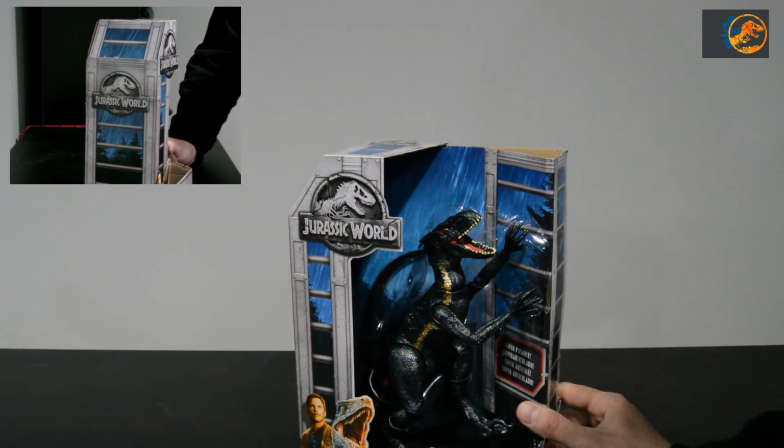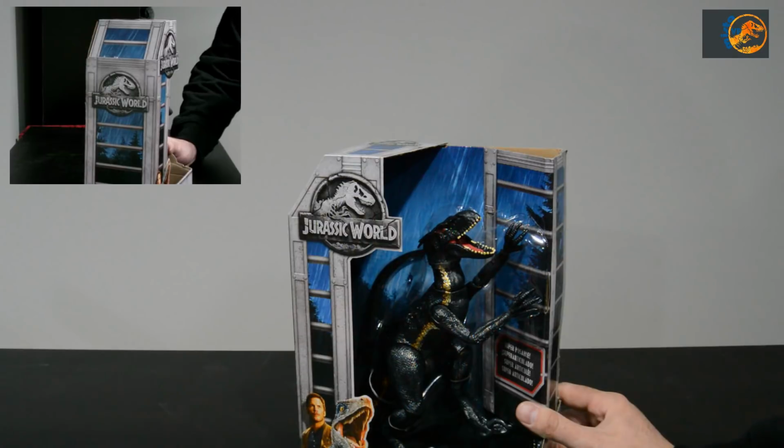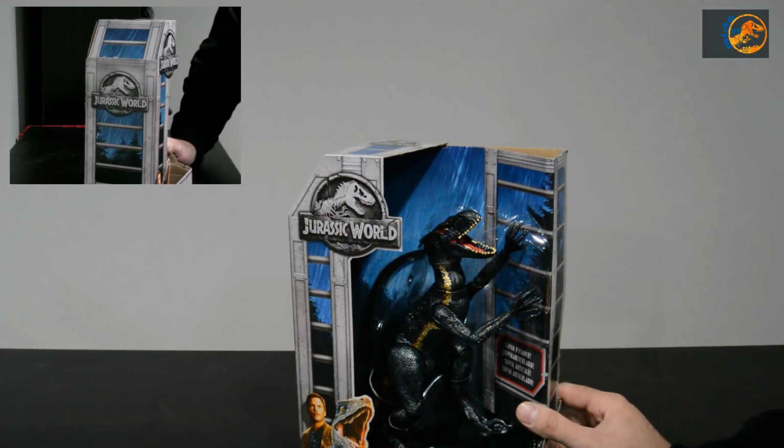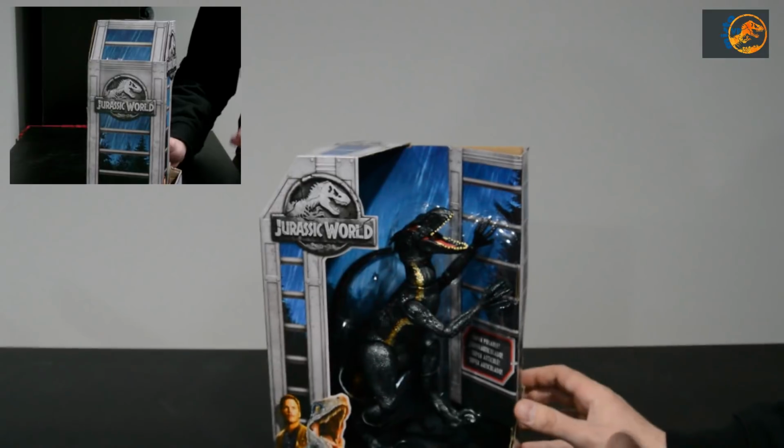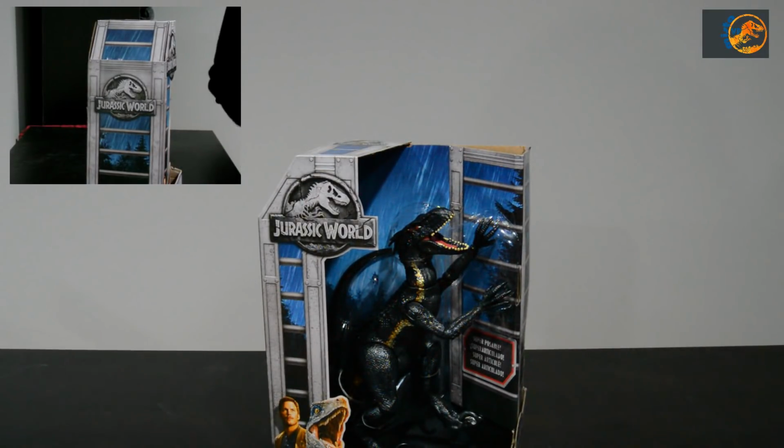And then the Indominus Rex just kind of showed us that, hey, there's bigger fish in town. This thing is tough, it's mean, it's relentless, and it's awesome looking. And at the end they left a little bit of a cliffhanger. Yes, we saw the Mosasaurus pull it under the water, but we didn't know for sure if it was going to make a comeback either in Jurassic World 2 or 3.